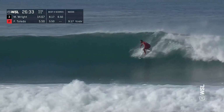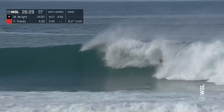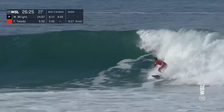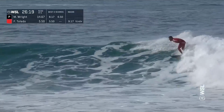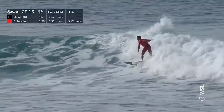Yeah, and here we go. Filipe winding up, hard off the bottom. There's an aggressive forehand carve. Drills it again. Toledo in motion. Nice top turn over the roof. And now setting up the end of this wave.